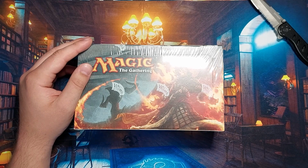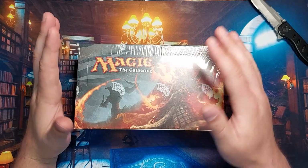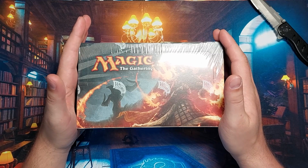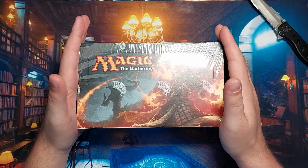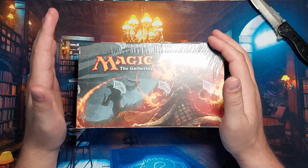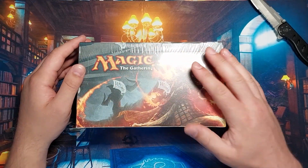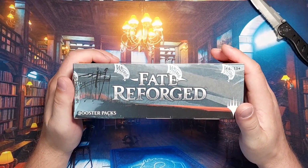Again, foils have a much higher premium. Temporal Trespass is $40 in foil. Ugin's almost $60 in foil still. And I have to guess that not a lot of people know this because I didn't know this. Fate Reforged gives you the opportunity to pull fetch lands. It's very interesting. I learned that last year while streaming on Whatnot. We were opening Fate Reforged, and one of my viewers said, "Hey, did you know that you can pull fetch lands out of those?"